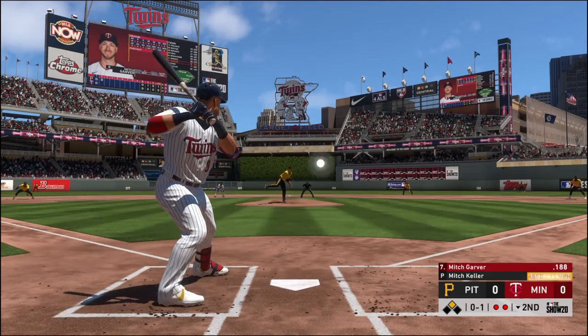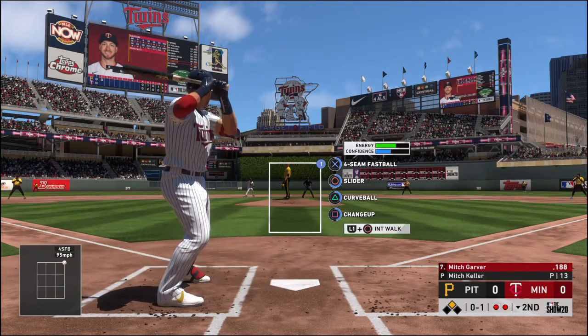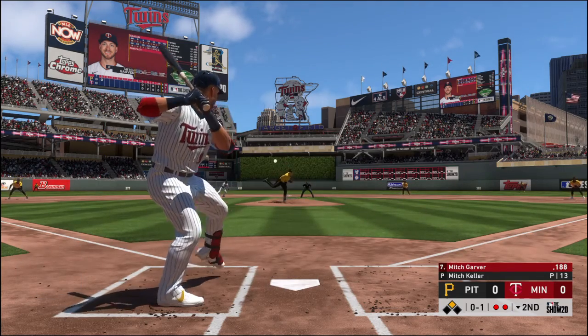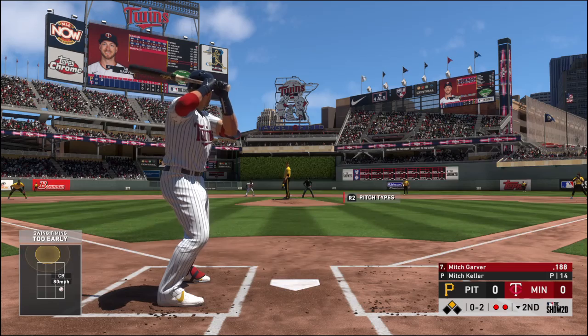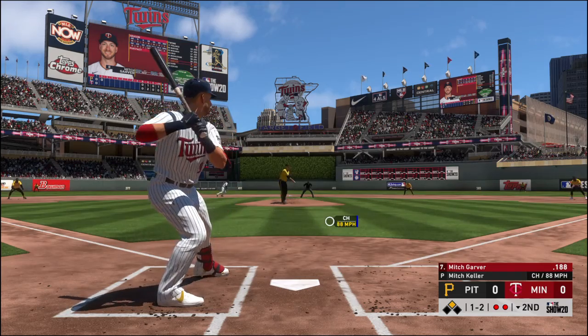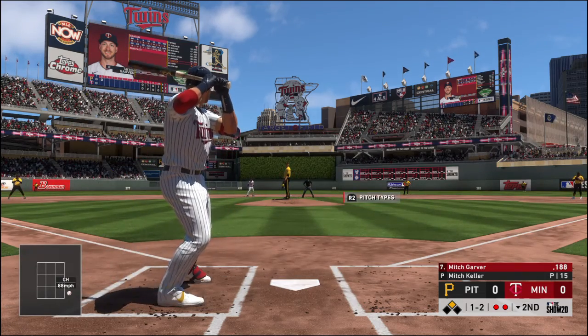Stepping in now, Mitch Garver, as he looks at a fastball that's in there for strike one. Oh, one pitch, and he can't make contact on the bender. 0-2. Hey, down 0-2, he better be leery of this guy's nasty changeup. He has the ability to bury it down and away or down and in, wherever he wants to. So you got to be on point with this one. 1-2 to the Twins catcher.